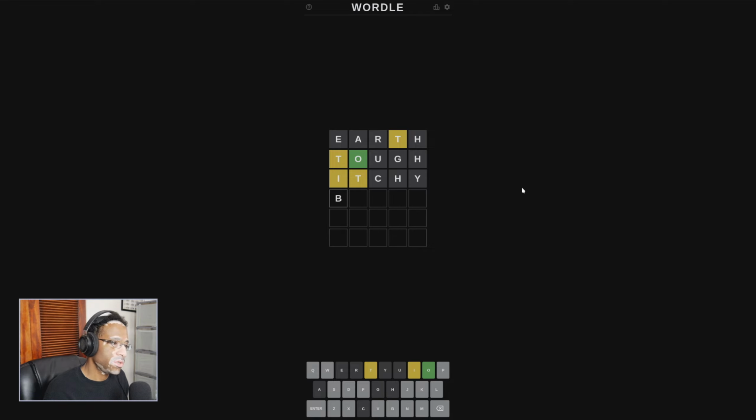Something like botch, or if we could find something with a T in the center or end and starts with S, that would be good, because that would allow us to know if S is in the word. So, set.